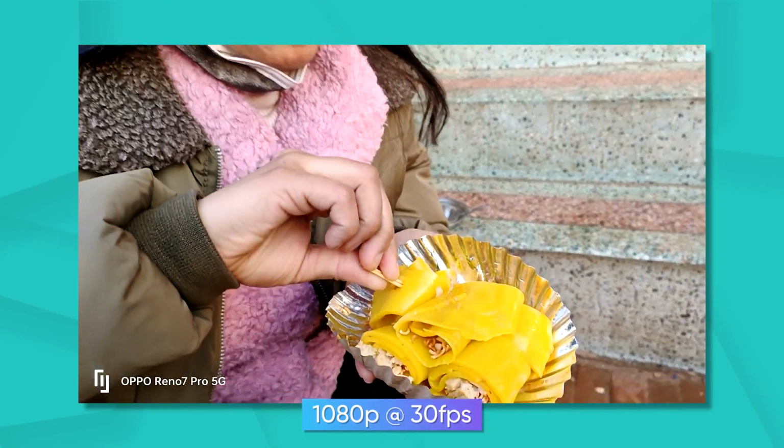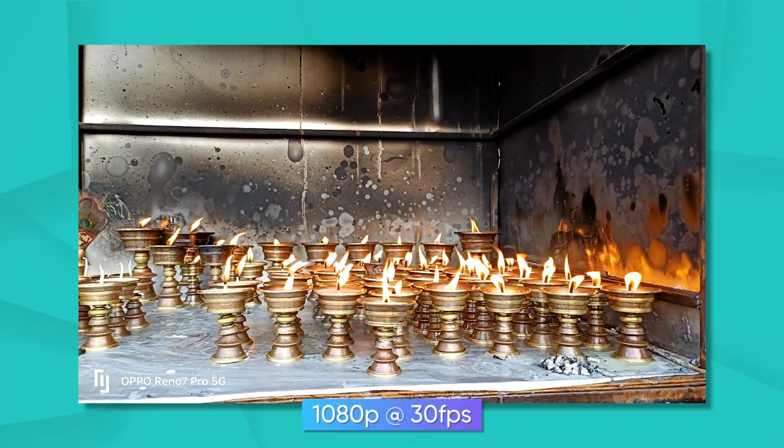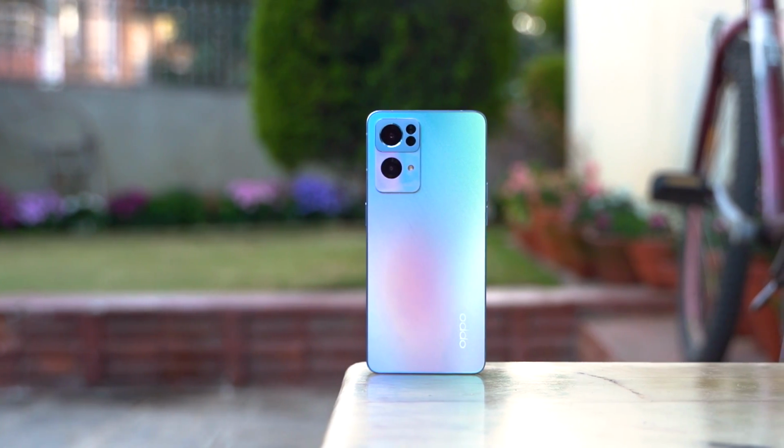So if you're someone who shoots videos just casually, the Reno 7 Pro can do a fine job, but it's certainly not meant for anything more than that. In conclusion, the Oppo Reno 7 Pro is a good camera phone for casual photography. However, it does not deliver anything exceptional in the videography aspect. As a result, it definitely is not a balanced camera phone overall, but will do for general users.